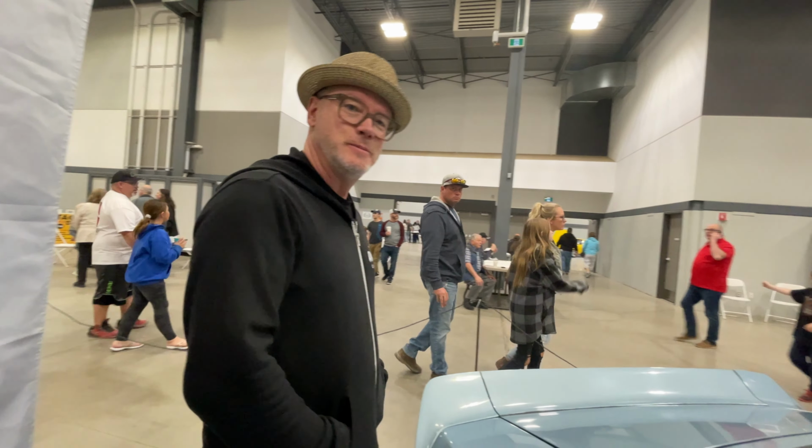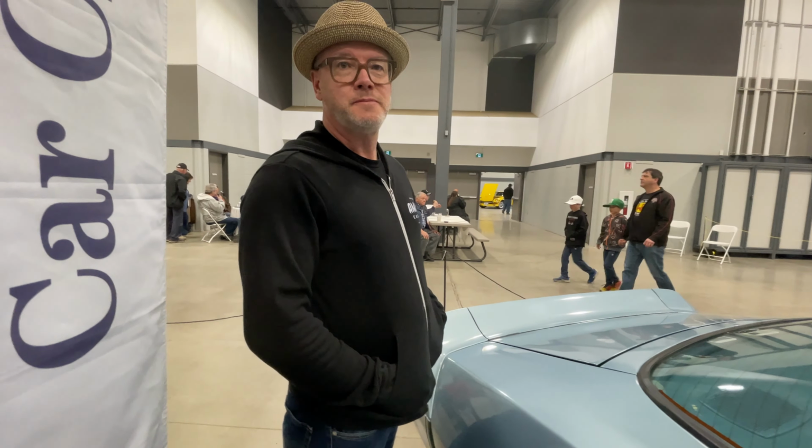Showing it off, and oddly enough, we were just talking about it being the only Z28 at the show, where we used to see them all the time on the second gens, especially. But this is a survivor on top of it, so that's even a bonus.